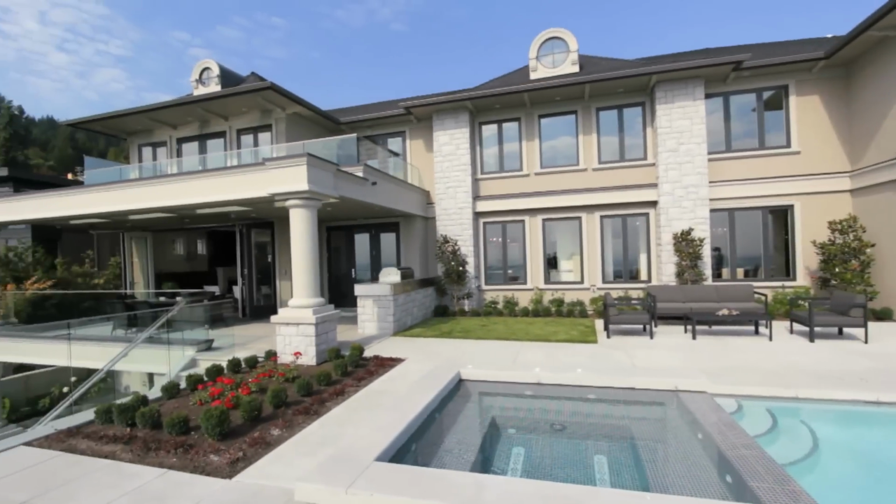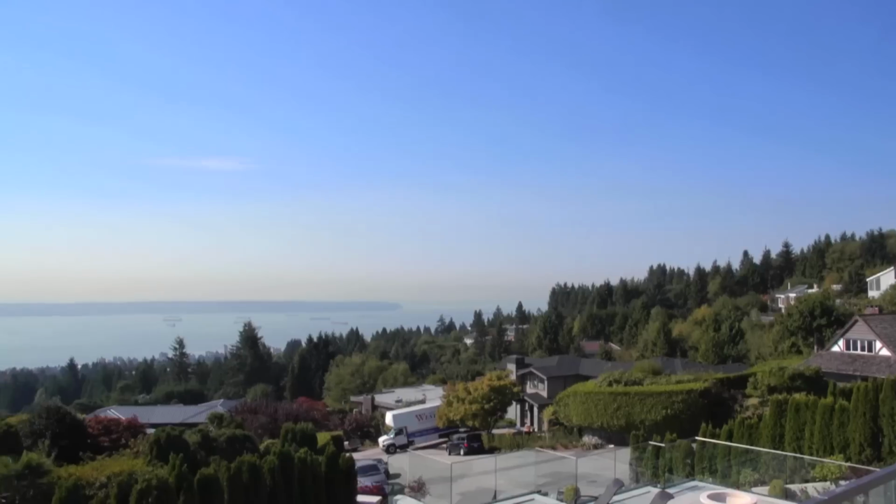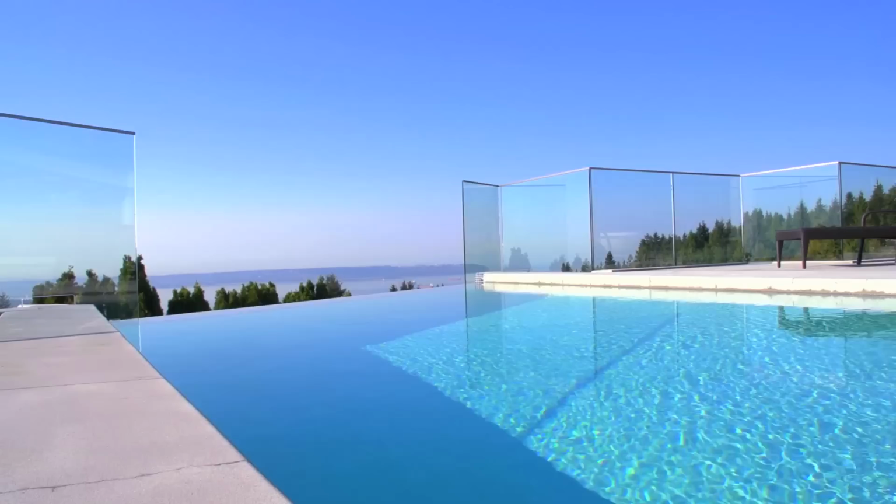And the best part of a home is not always what's on the inside. The main feature of this home that makes it truly stand out is the unobstructed view from Mount Baker to the Gulf Islands. The view is unsurpassed, and you're never going to lose that view in this home.